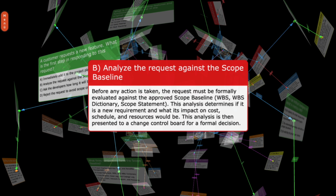B. Analyze the request against the scope baseline. Before any action is taken, the request must be formally evaluated against the approved scope baseline: the WBS, WBS dictionary, and scope statement. This analysis determines if it is a new requirement and what its impact on cost, schedule, and resources would be. This analysis is then presented to a change control board for a formal decision.